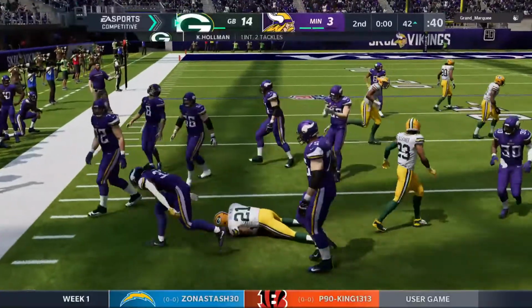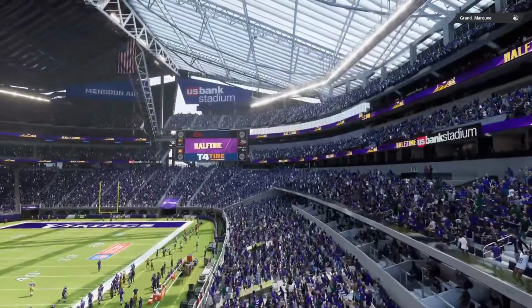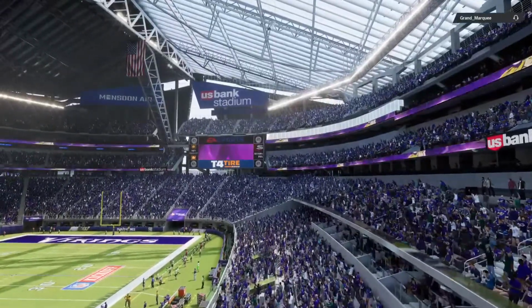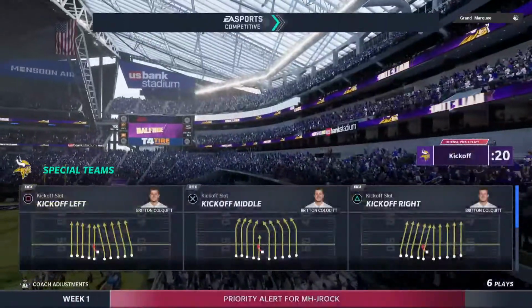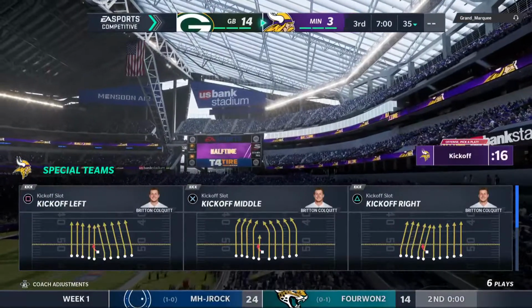Good half. Run out on this first half of action. So we reach halftime here on opening weekend. Grab my water off this counter right here, as our EA Sports halftime report.